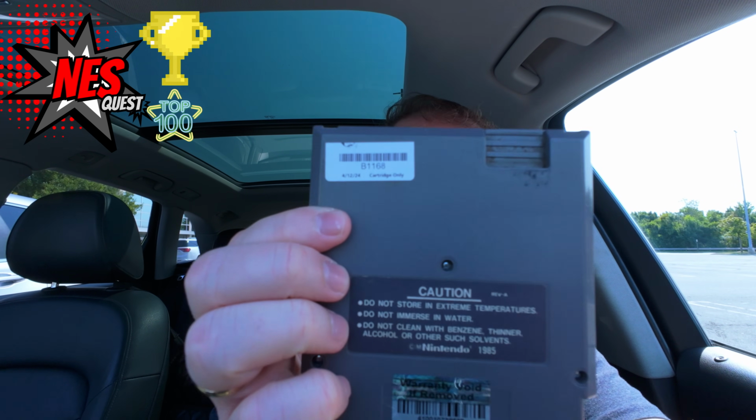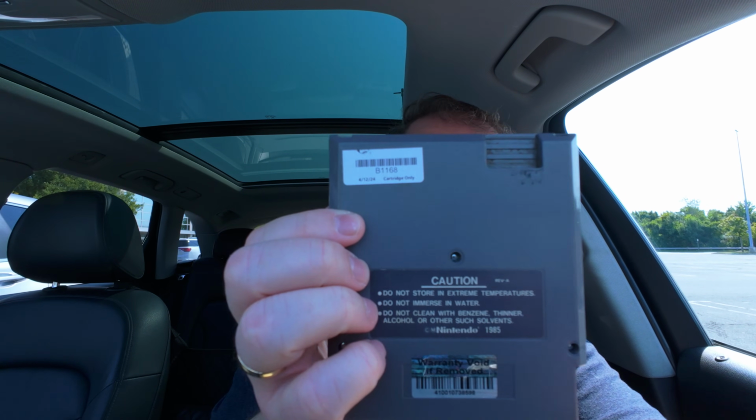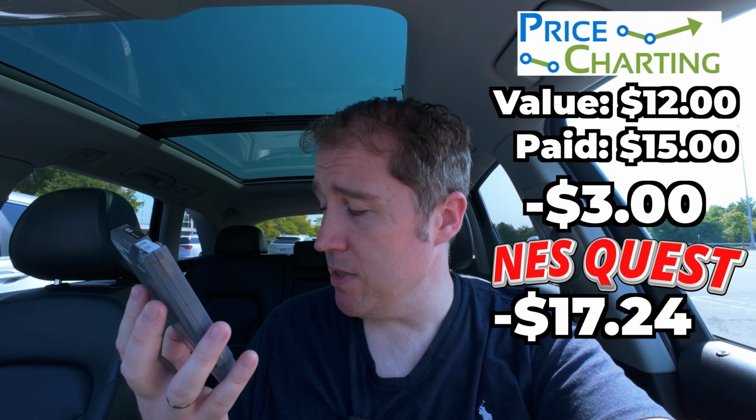So Dodgeball, this one is a little dirty, but the label is actually really good, and the back is also pretty clean. So it'll take some cleaning up. Like, there's a lot of dirt right there, but overall it's in good condition. I think it just needs a wipe down and a cleaning, and it should be good to go. It's supposed to be one of the best sports games on the NES. I've never played it. I picked it up for $15. I think that price charting has it at $12 if I'm not mistaken, so that's going to be like a -3, but this one's in pretty good shape, and honestly I haven't seen it recently. Maybe I've just been unlucky.